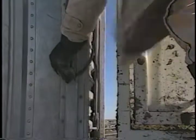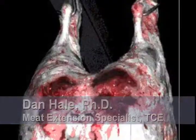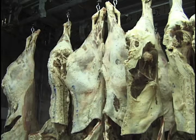Cattle should be safely inside the trailer before the rear gate is closed. And please, don't slam the gate. One of the number one ways that cattle are injured is by the misuse of gates as you move cattle through a facility. Never push an animal with the gate. Never swing the gate and hit that animal, or close that gate quickly if it's a down close on the back of a truck, for example.